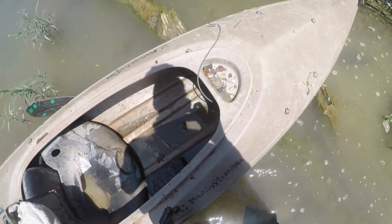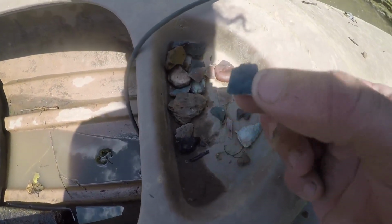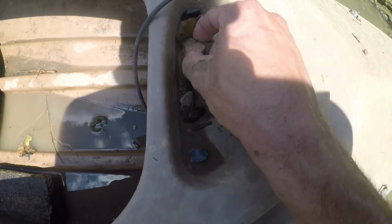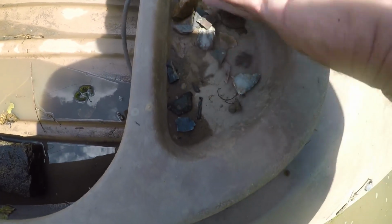Alright, I got something pretty nice in my screen, but I'll show you what I've been finding. Look at this piece. It's got blue in it, and it's Flint Ridge. There's pottery. There's pottery. Here's a couple more pieces of Flint Ridge flint. I got this little heartbreaker broken bird point. It would have been real nice. You can see it there. Wow, it would have been a nice one.